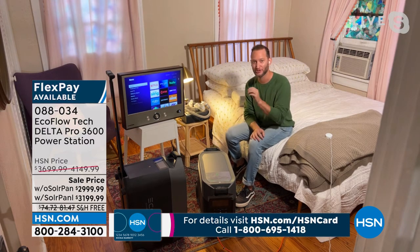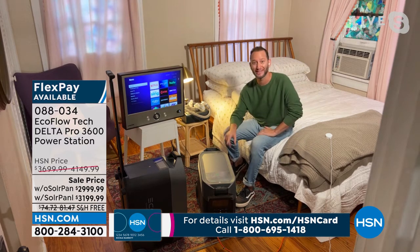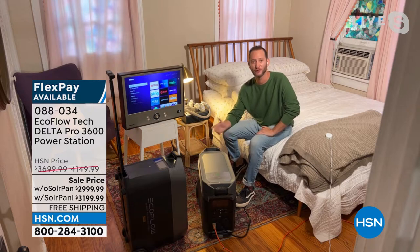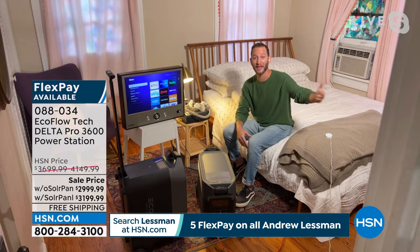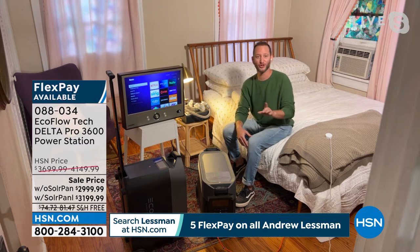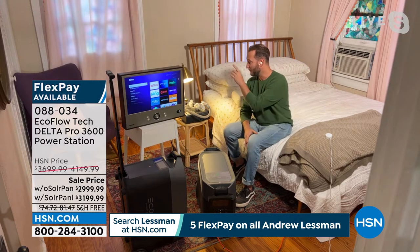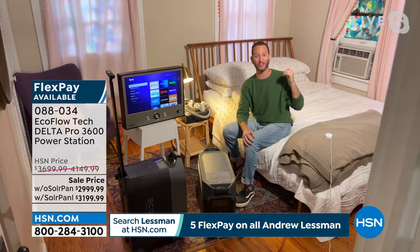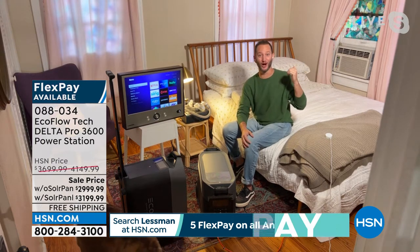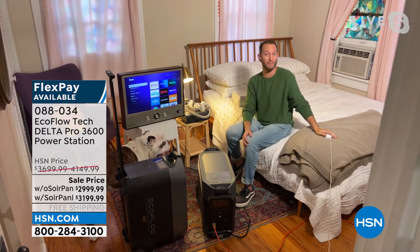Without me diving too deep just yet, I want to create a scenario for you. I'm in a bedroom. I have this running inside of my home. We could never do that with a gas generator. Another reason why it resonates with so many of you who live in an apartment or condo. This is still going to power up your home, even if you live in a conventional home. But again, I've created a scenario. I have a TV, my lamp, my CPAP machine, and I've got a portable AC unit running right here in the window, and it's powered all from my Delta Pro.